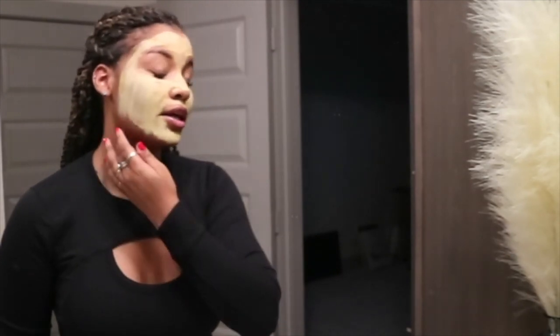A lot of people get a tingling feeling. I have not felt that. If anything, it's similar to the Aztec clay mask as far as the tightening. I think it just comes with it being a clay mask that it tightens and constricts, but that's the feeling that I get versus a tingling tea tree oil feeling. So I hope that makes sense.